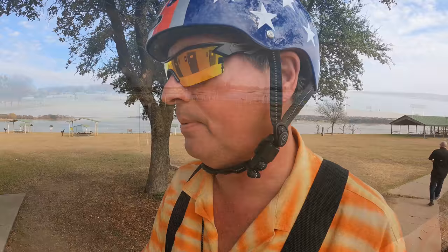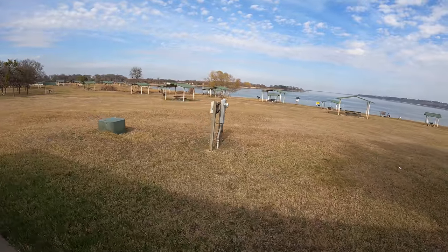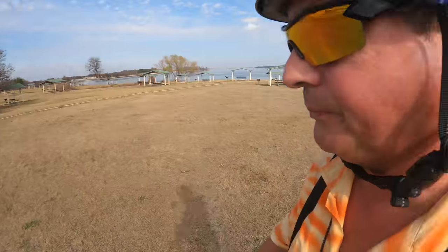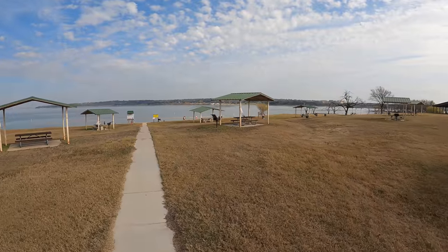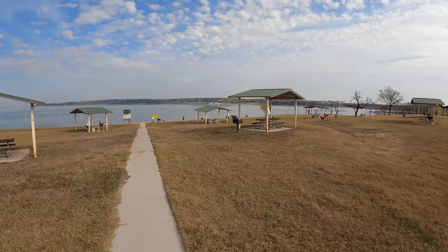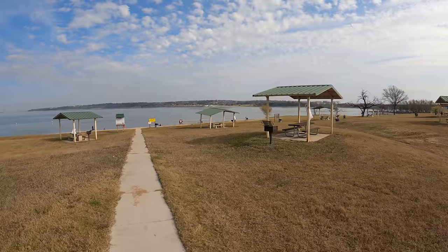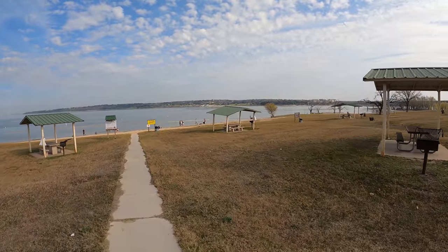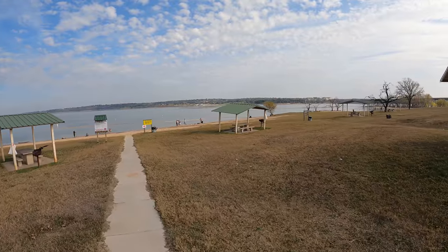Howdy. No paved path to get down there. One way over there. I take Little Red off-road, but I sure prefer concrete. There's actually people swimming. I cannot believe people are swimming. December 30th, 2020.